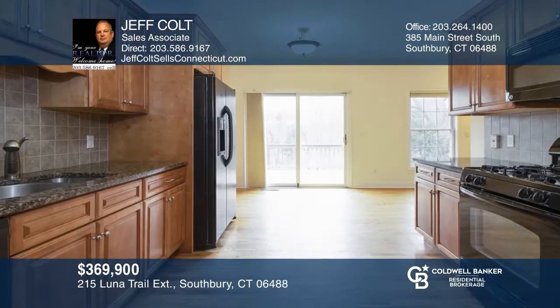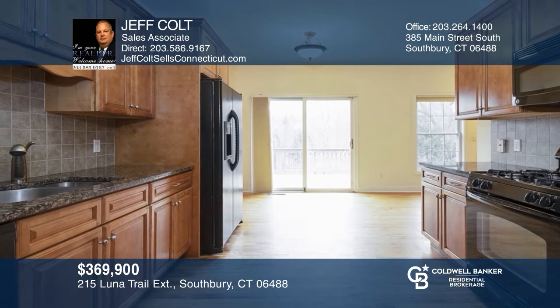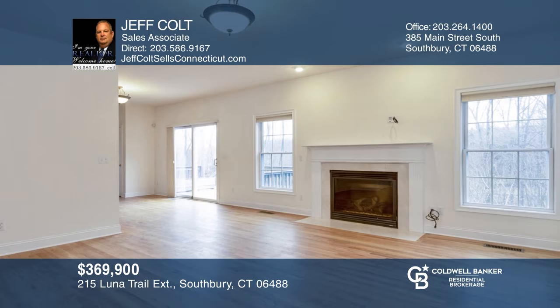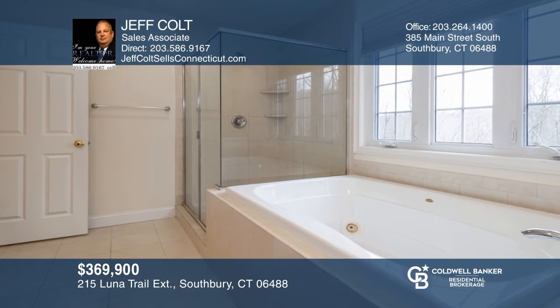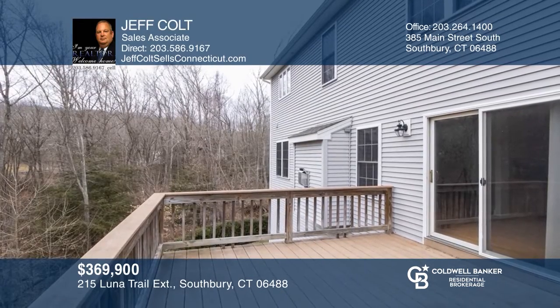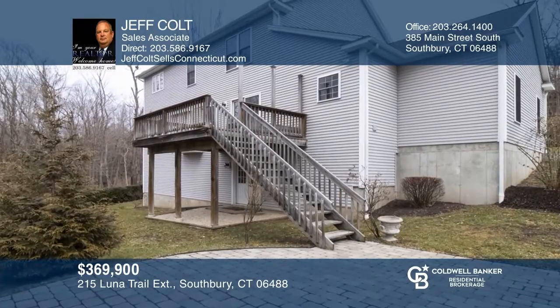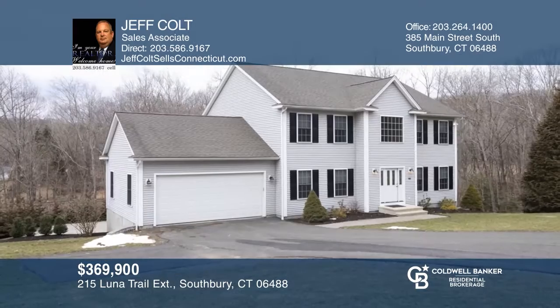This like-new home has it all. The main floor consists of a galley-style kitchen with granite counters, formal living and dining room, a comfortable family room with propane fireplace, slider to the deck, and an office. The second floor offers a master bedroom with luxurious bath and three additional bedrooms. This house was built to 2007 Energy Star standards. Take a tour of your dream home today by calling Jeff Colt.